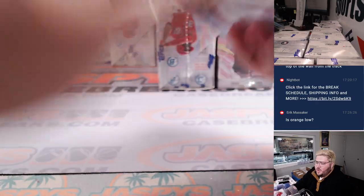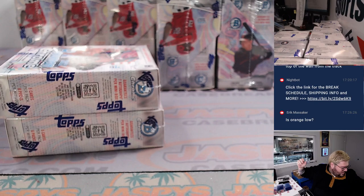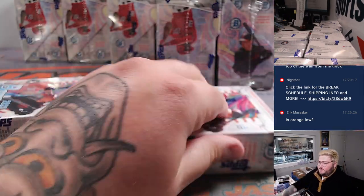The one other rookie auto I saw from yesterday was Eguy Rosario, so I think that one might be a little better. Riley Green, pretty good.